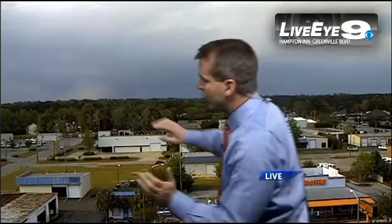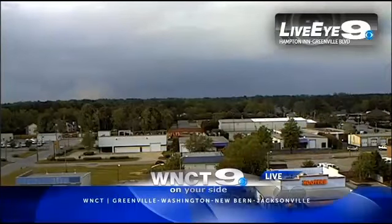Again, we can't confirm if this is on the ground right now, but very possibly these are the funnels, or what we call vortices, or the spinning portions of the clouds moving across this portion, right across around the Highway 11 corridor, as Patrick was pointing out with Live Viper 9. So this is still a very dangerous situation. We're looking toward the north now from the Greenville camera perspective with that storm moving on by.